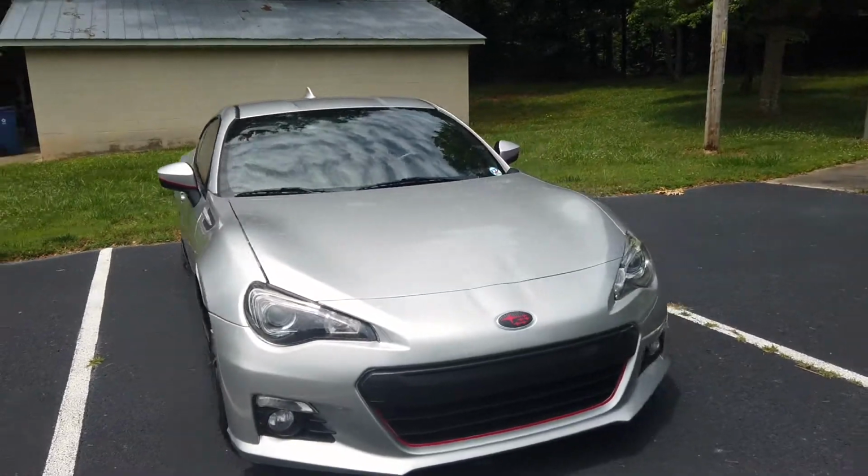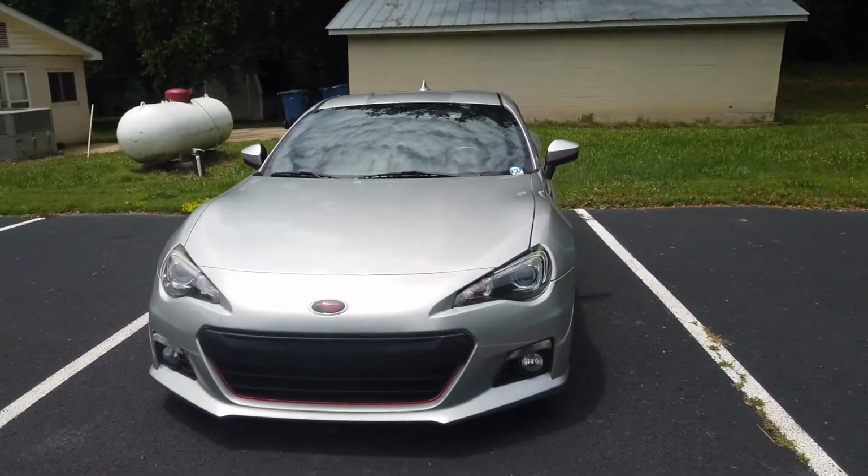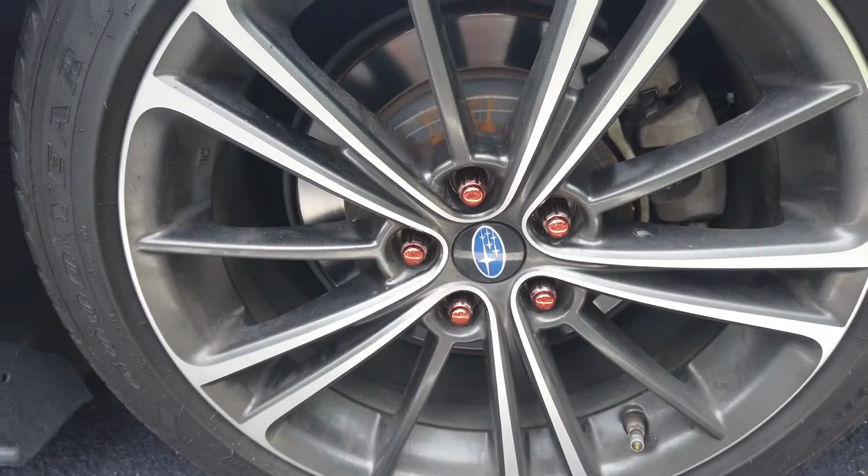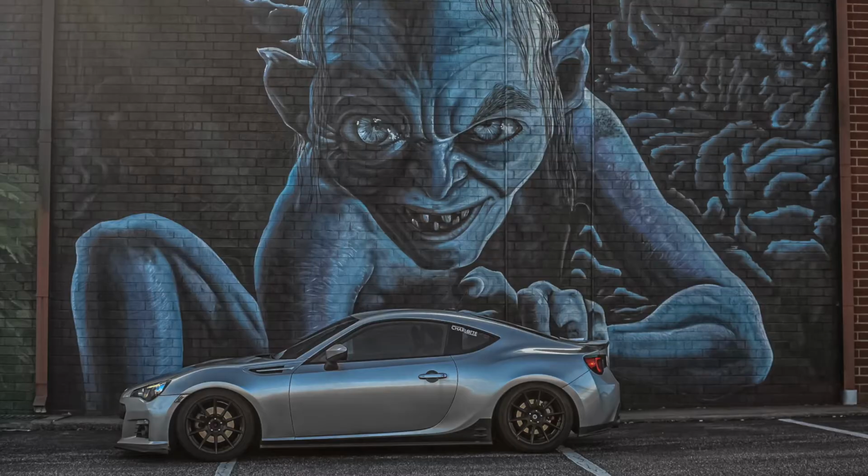So walking around the car, what you'll see is that I have more of a black, silver, and red theme going on. Yeah, red lug nuts. The last wheels that I had on my car for the BRZ were the Enki TS10s. I'll insert a picture up here.